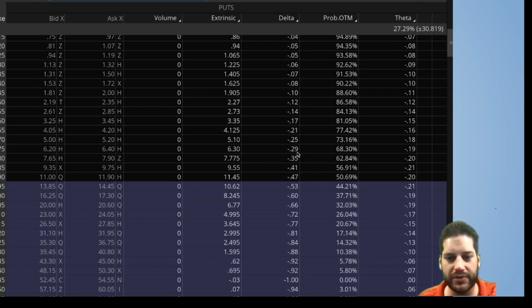So here's an example: the delta's 0.1. So $1 minus 10 cents is about 90%. That's about what probability out of the money is. It'll give you a rough estimate. It's close enough to make a decision on. It's nice to have the actual percent so you don't have to do that little step, but it's really easy to figure out a guesstimation of what probability out of the money would be. And all brokerages will let you put delta on. If they don't, then maybe you shouldn't be using that brokerage.